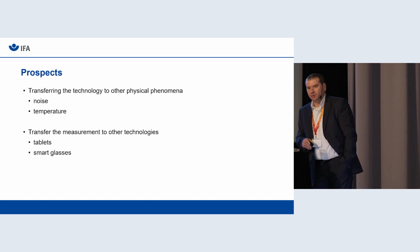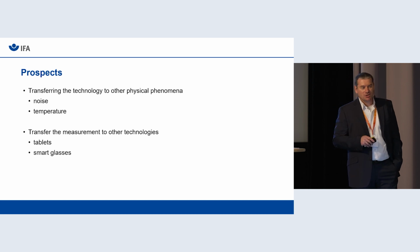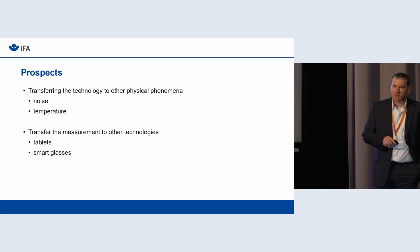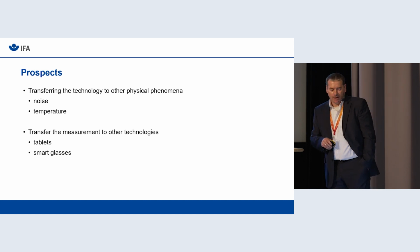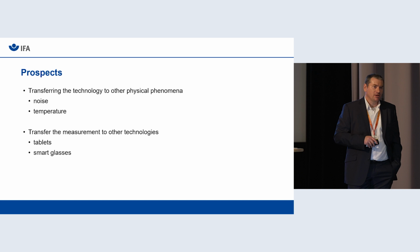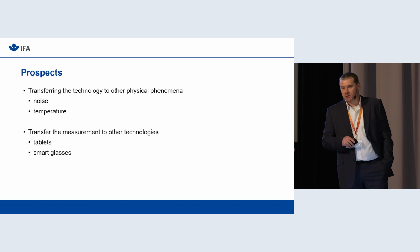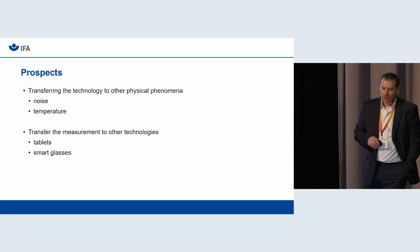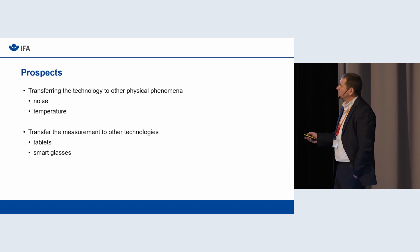Yeah, and what are the goals for the future? Currently, we are discussing if it's possible to transfer such an augmented reality measurement to other physical phenomena. So maybe we can measure noise or temperature in the future using augmented reality. And of course, we think about other technologies for such measurements. Maybe next year, we will do this measurement using a tablet to have a wider screen to show it much better. Or we are in discussion with a company who may transfer this measurement to Google Smart Glasses. And we think about some other things, but right now I think those are the goals we have to carry out in the next 2 years.